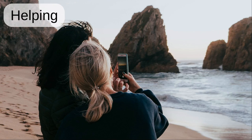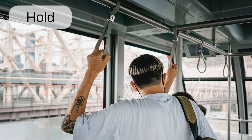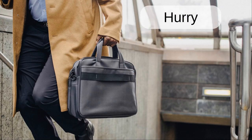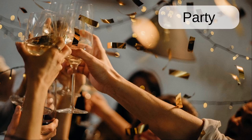The lady is helping her friend take a photo. The child decided to hide in the closet. The man would hold on to the strap of the cable car. The couple shared a hug. The man left the subway in a hurry. The team would meet each week to discuss achievements and goals. The office held a party at the end of the year.